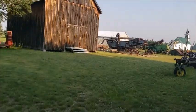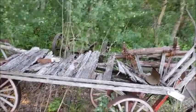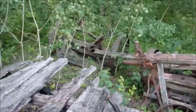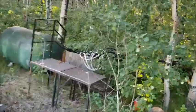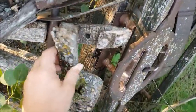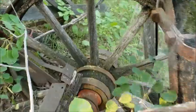So around here, when the stuff on display loses its display quality, they put it on the edge of the forest, and they're just heaps of twisted metal with broken wood, like this thing. And back here, it's just so rotten and falling apart. They just tossed it into the woods. It's not display quality.